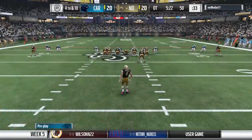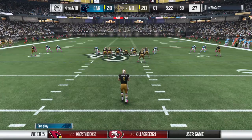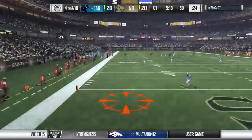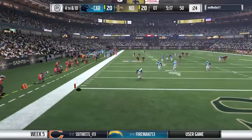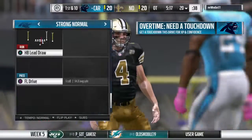Here comes the Saints punter now. On for a very important punt here in overtime. Averaging over 50 yards a punt so far as this one's away. And that is much too long. That's into the end zone for a touchback.